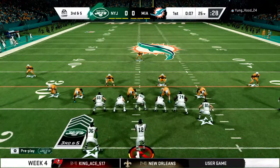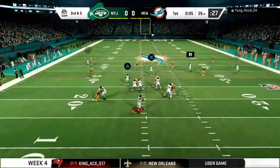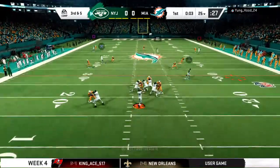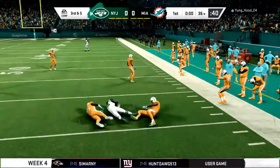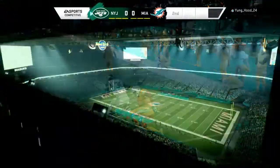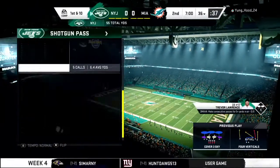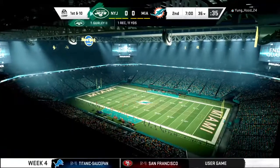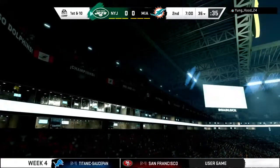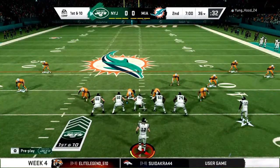Watch tight, tight is right. From the gun, Lawrence. And that one's complete to Gurley. And he'll be taken down as that will take us to the end of the first quarter of play. We're scoreless after 1. So from the 36 now, 1st and 10.